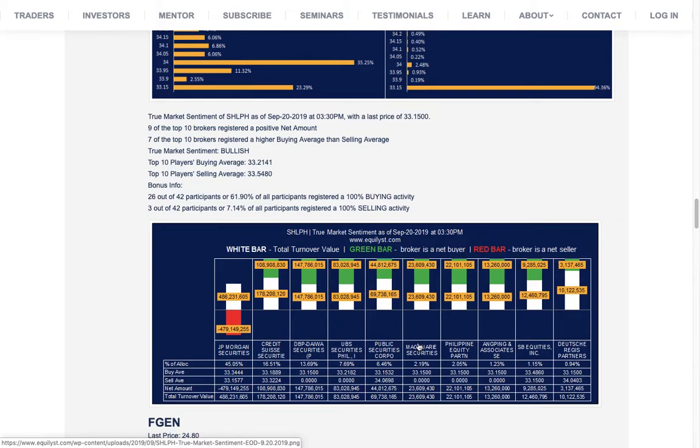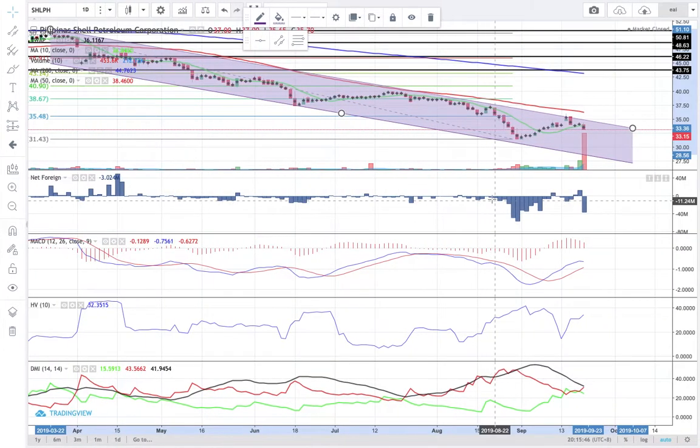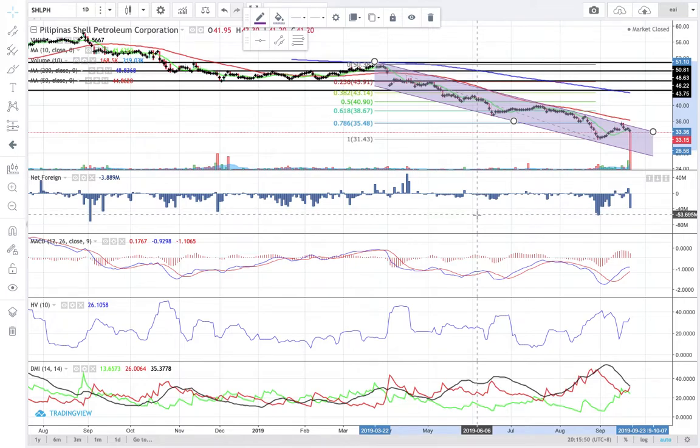It gives us a reference. Let's say you wish to top up and your trailing stop loss has not been hit yet, and you see that the true market sentiment is bullish, then you can proceed in topping up, especially if the momentum power indicator is still bullish. But in this case, even if it's a bullish true market sentiment, the momentum power indicator is bearish. So we should not violate the flow chart as to when we should top up and enter a new position. All right, so don't be in a hurry. Be in a wait and see mode on SHLPH.